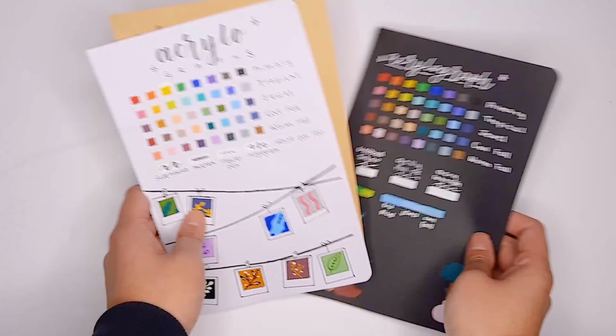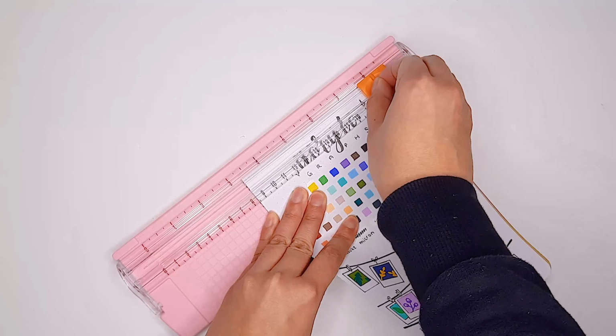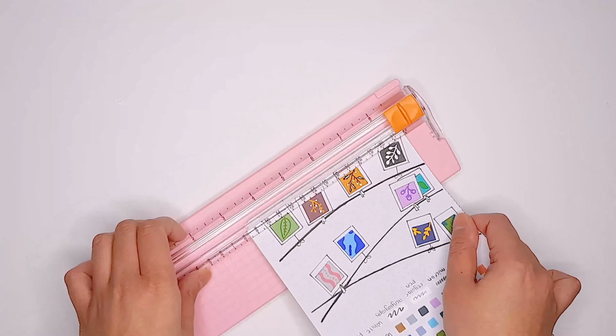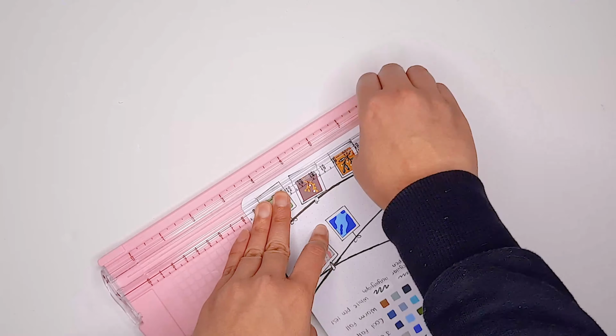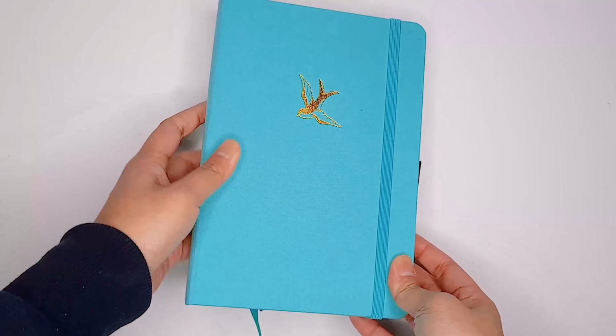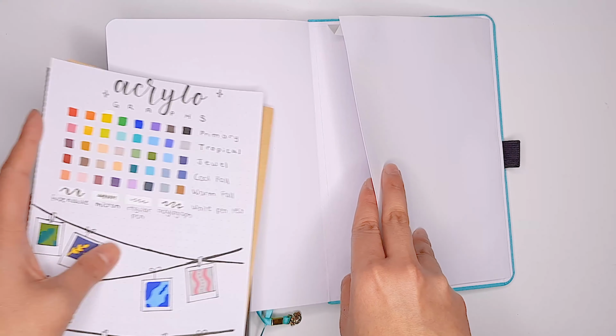So as you can see, one of the other convenient ways of using the Archer and Olive notepad is to be able to use all the different types of papers as a pen test that you can keep in your bullet journal. Something that I like to do is also just trim a little bit of the edges, just so that it can fit in the little pocket in the back of my bullet journal.